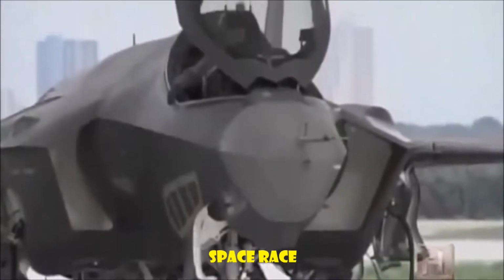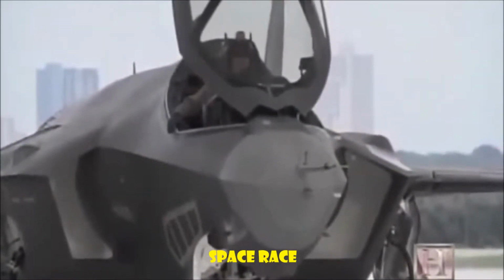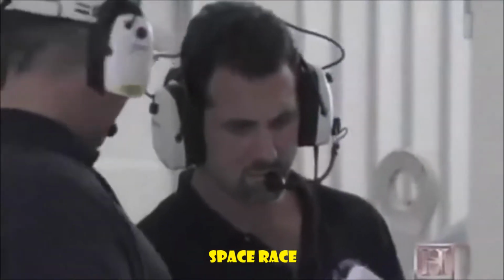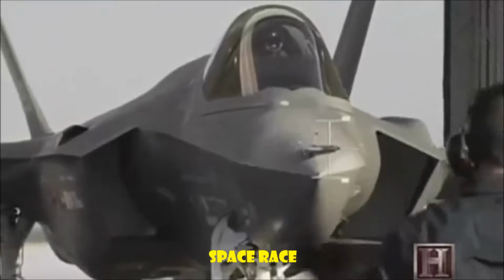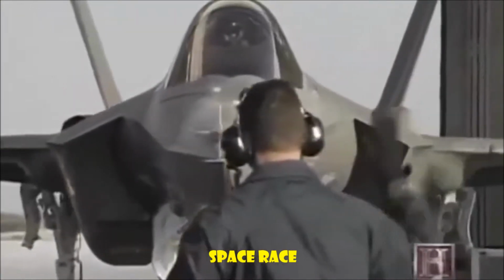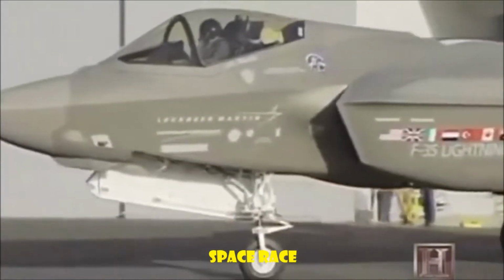runs Station 4 at Lockheed Martin in Fort Worth, Texas. The future of aerial combat is preparing for flight. This is the F-35A, a variant of the F-35 Lightning II, arguably the most extreme fighter jet in the world.